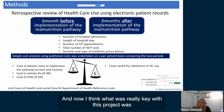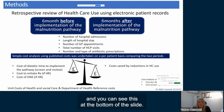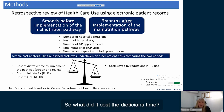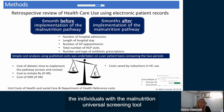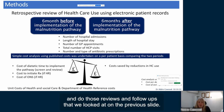And now I think what was really key with this project was we looked at both sides of the scales, and you can see this at the bottom of the slide. So on the left were the costs to implement the malnutrition pathway. So what did it cost? The dietitian's time. And that was the time for the dietitian to screen the individuals with the Malnutrition Universal Screening Tool and do those reviews and follow-ups that we looked at on the previous slide.